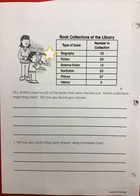So we have the biography has 42. Fiction has 50 books. Science fiction has 12 books. Nonfiction has 20 books. Picture has 37 books. History has 5 books. So this is number 6. The 6 should be down here. Mrs. Smith's class has 62 of the books that were checked out. Which collections might they have found? Tell how you found your answer.